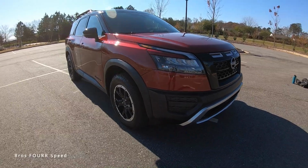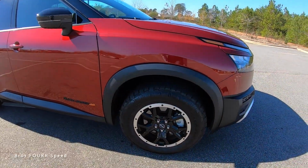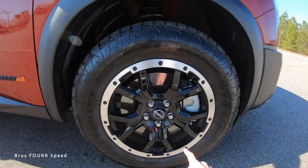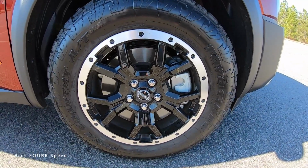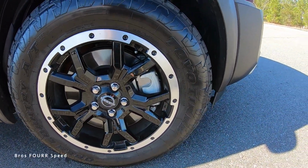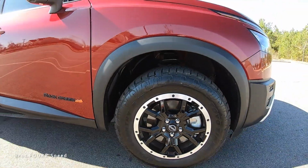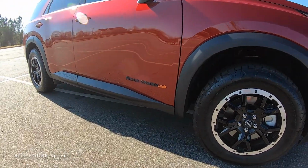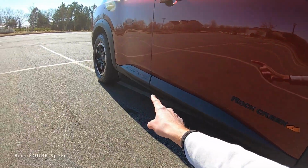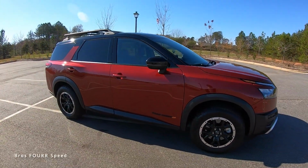And then if we continue over to the side profile, you can see how the fender liners and fender arches are all made of that same plastic material to give it a rugged look. And I love these 18-inch wheels, super sweet looking, gloss black. And then this machine design, it kind of looks like it's a beadlock wheels, which is pretty cool. We got a set of Toyo off-road tires, off-road tuned suspension. Then of course you get that Rock Creek logo, and then more of this plastic trim all underneath. So this is a pretty rugged looking SUV, as you can tell with just the design of it.